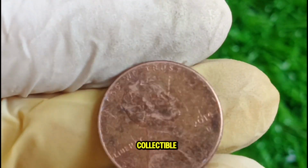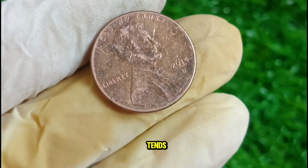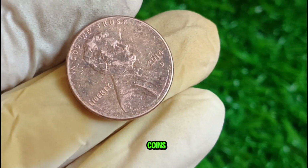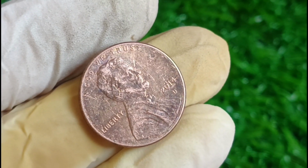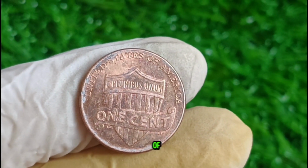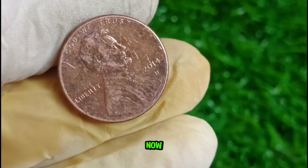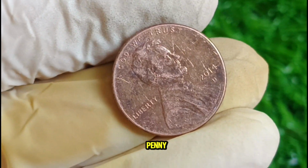And as with any collectible, when there's only a limited number of them in existence, the price tends to rise over time. The discovery of these rare error coins is what has made them such hot commodities in the numismatic world. The 2014 penny, with its double die error, is part of a very select group of coins that could be worth millions.